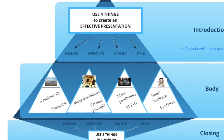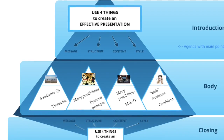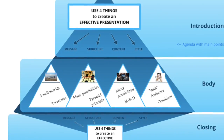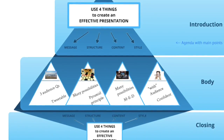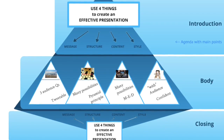Then each of those points was in turn expanded upon. So that same structure of starting with your main point before adding details is always applied. It's pyramids all the way down. You can even apply that idea to one single PowerPoint slide, as we'll see in training.